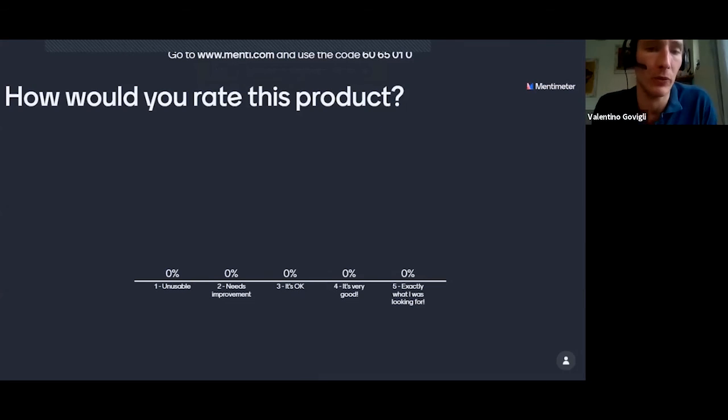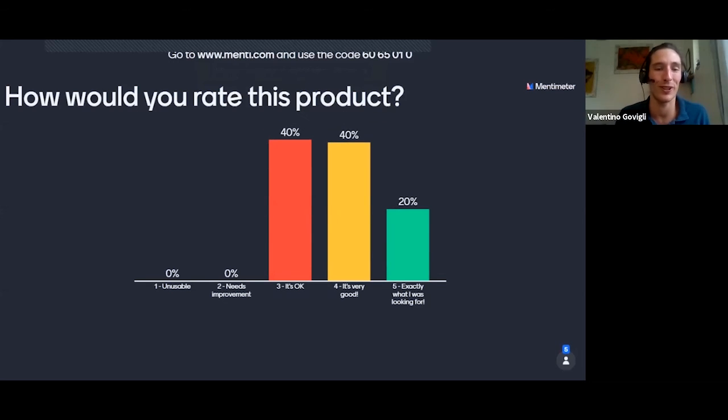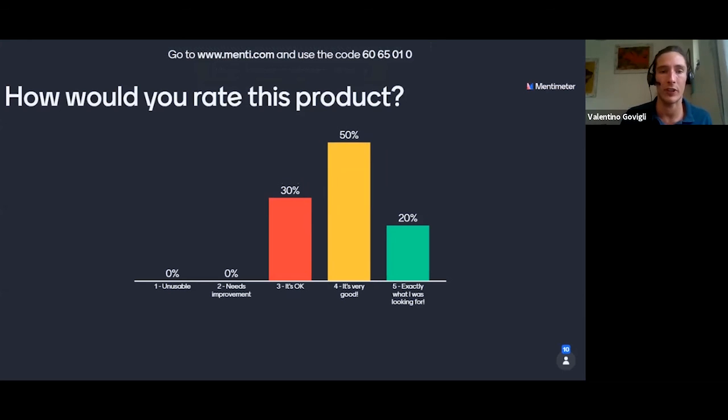So what do you think about this product? Is this product something that is useful for you? Is it something that is totally unusable and you would not even dare to touch it? Okay, it seems that so far the responses are positive. More than 50% of people find it very good and something that is actually what they were looking for. So we see that there is a specific niche for this type of product derived from LiDAR information.